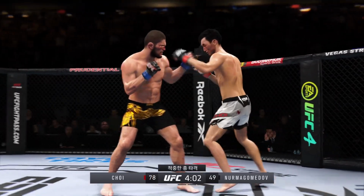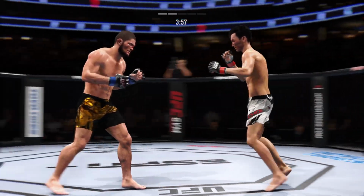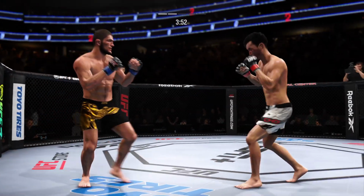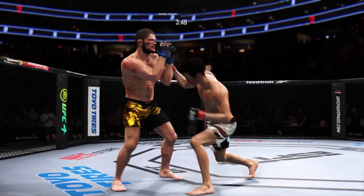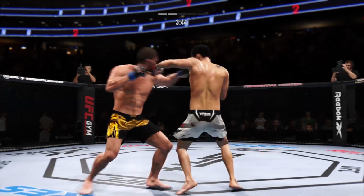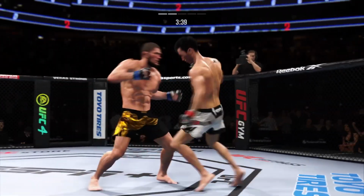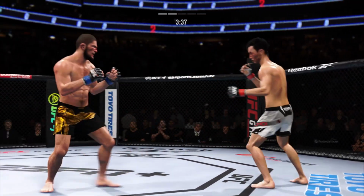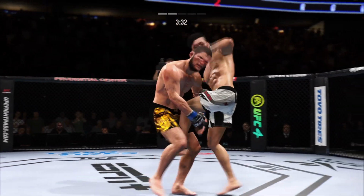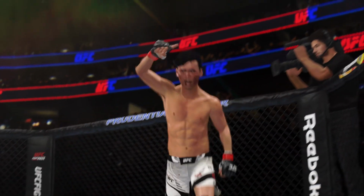Got the single collar tie. Nurmagomedov gets caught with that punch, not the easy. Whoa! Starting to do some really significant damage to the body here. Another strike lands there. Stuffs the takedown. No problem. Oh! And just like that, the fight is over.